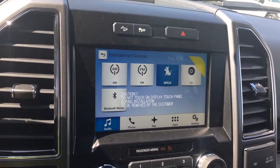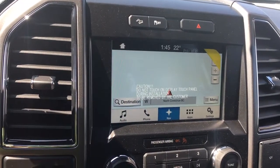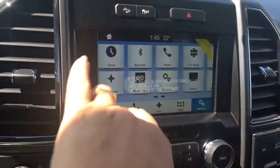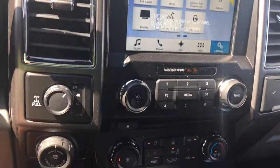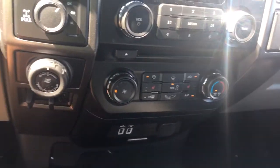On your display screen, it's a touch screen, and you've got things like your audio sources, AM, FM, Sirius radio, CD, Bluetooth. You also have navigation, and this is where you're going to see your backup camera view when you put the vehicle in reverse. In your settings, you have other options that you can slide through and choose from. Down below is volume and tuner, as well as your CD player. And you've got your climate control.